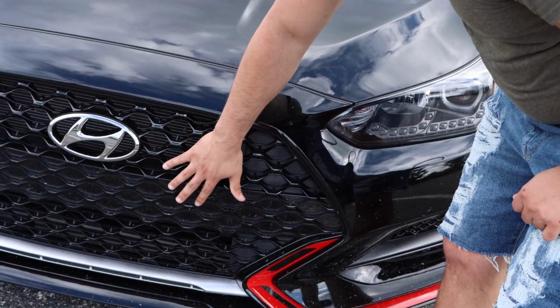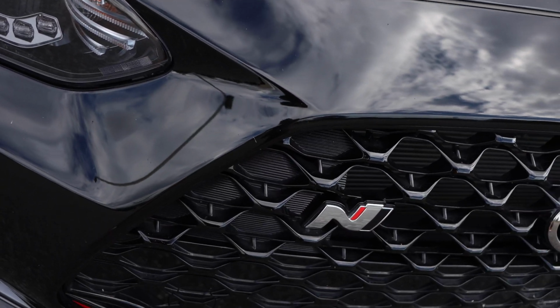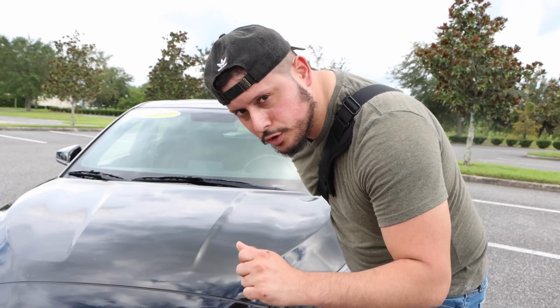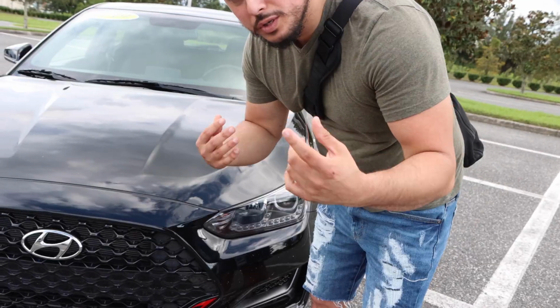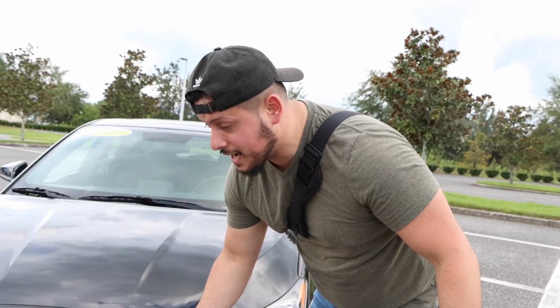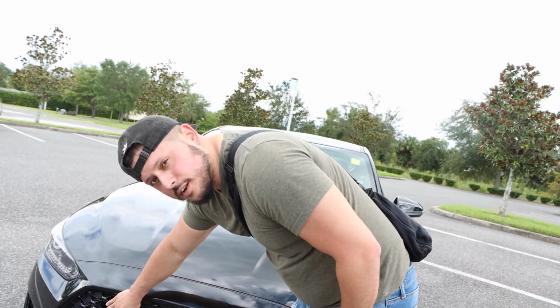So let's start off with the actual front of the car, the exterior, go over everything very fast. First thing is, I love this grille. It's that honeycomb grille, which is absolutely gorgeous. Very open mouth, just sucking in all that air. You can actually see the radiator right there. Another cool thing about the Veloster N is the red trimming. Whenever you see a Veloster with red trimming, it's going to be an N. And of course, the N badging. That's a $10,000 badge. I'm telling you, it's a beast.